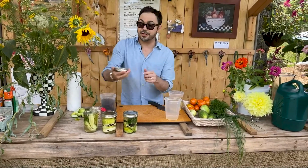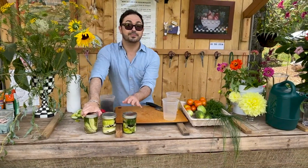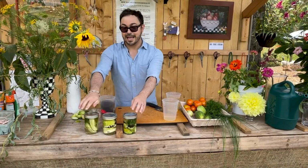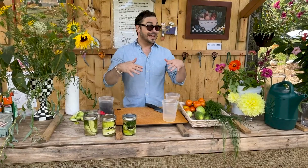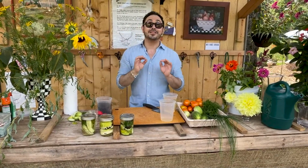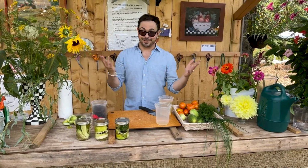And these are ready to go into my fridge for at least a week, up to probably 4 or 5 months, and you'll have gorgeous farmers market pickles. It doesn't get fresher than this. I'm literally pickling cucumbers in the garden at the farm stand.